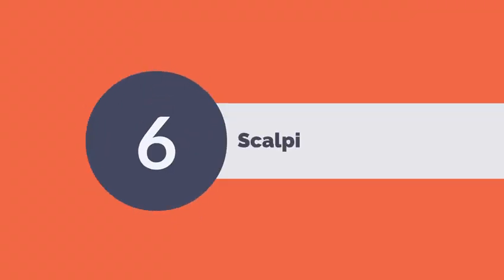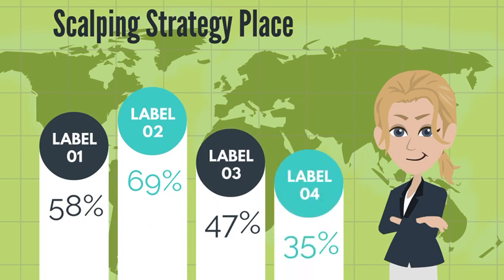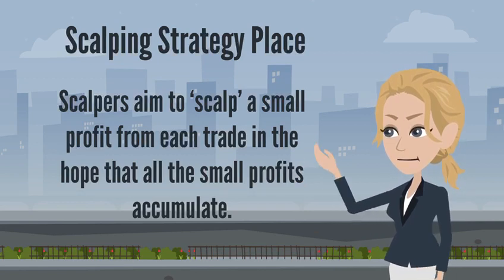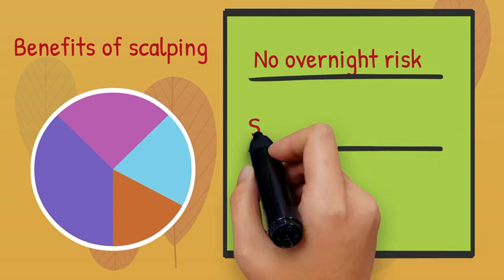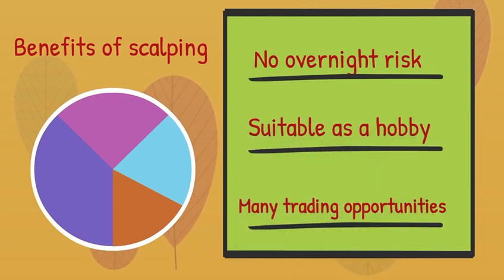Number 6. Scalping trading strategy. Traders who use a scalping strategy place very short-term trades with small price movements. Scalpers aim to scalp a small profit from each trade in the hope that all the small profits accumulate. Benefits of scalping. There is no overnight risk, it's suitable as a hobby, many trading opportunities.